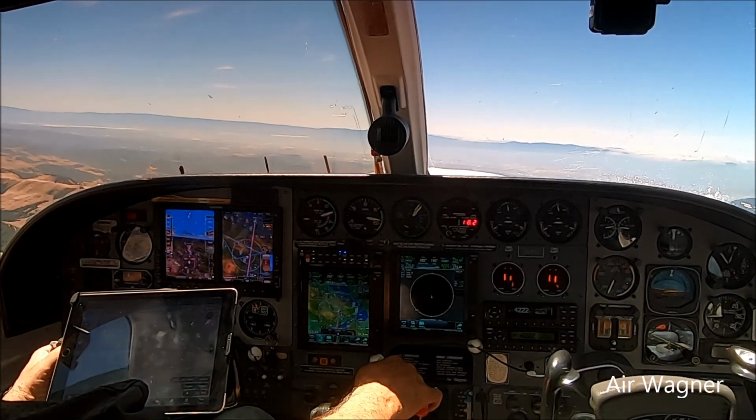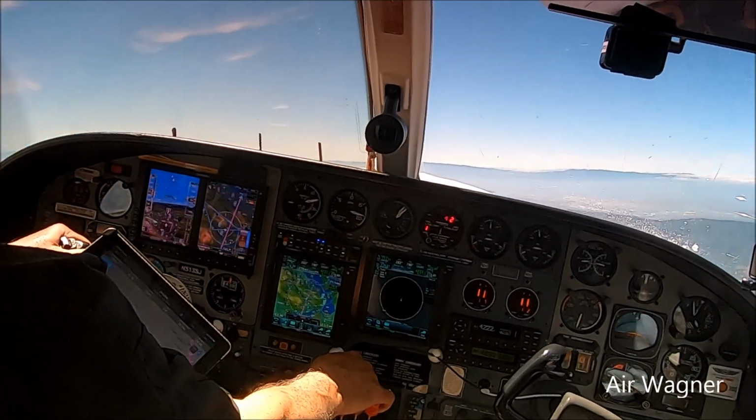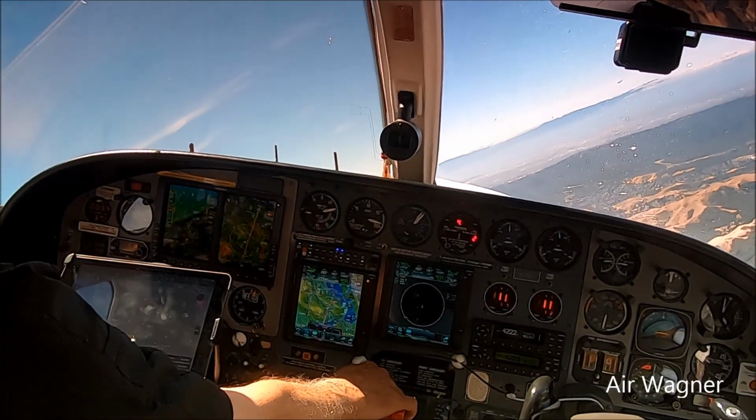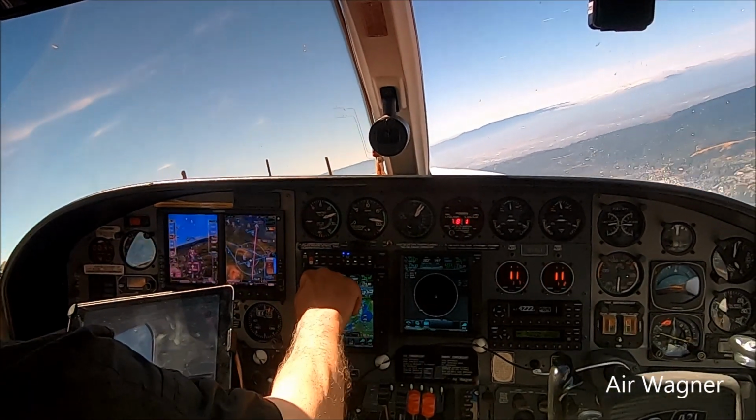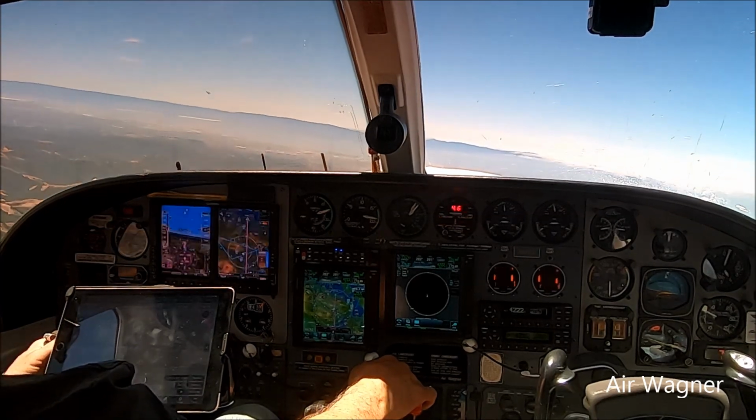1833 Sierra Juliet. So my ADS-B on the Garmin Pilot was picking up a ghost image, or was actually a delayed image of that earlier aircraft. That's why I made that maneuver to try to look for the traffic. He was not there.